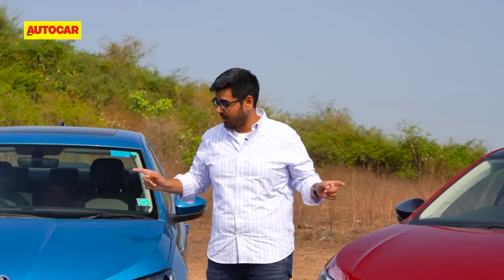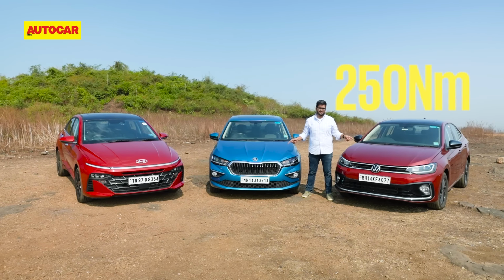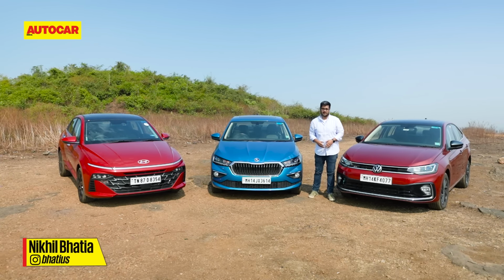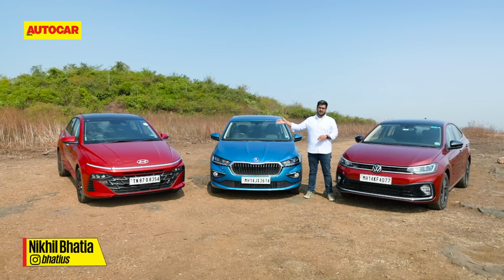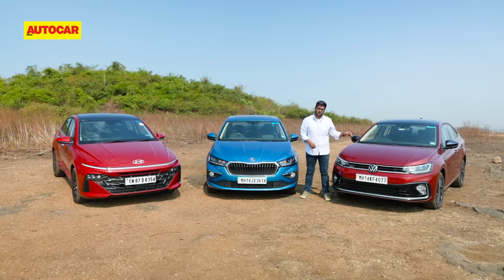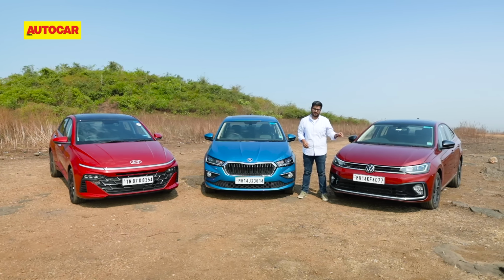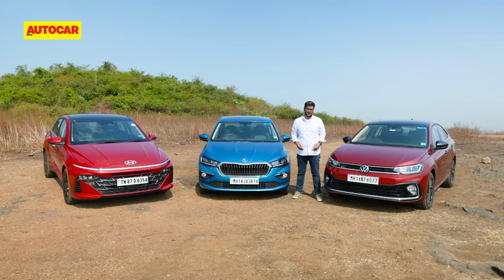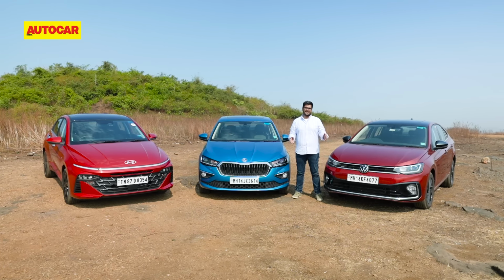160 horsepower, 253 Newton meters, 150 horsepower and 250 Newton meters. Now these are pretty serious numbers as mid-size sedans go. Meet the Hyundai Verna Turbo, the Skoda Slavia 1.5 TSI and the Volkswagen Virtus GT. These are cars that will lure you to spend more over their mainstream versions for the extra power and performance that they get you. Question is, which is best?